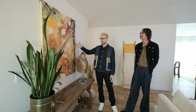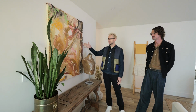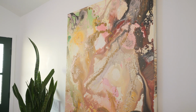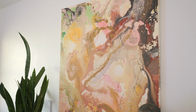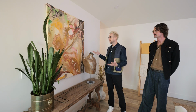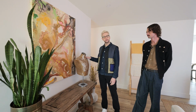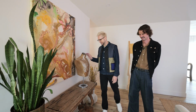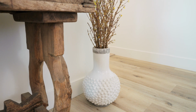This is a painting that a friend of ours, Davis Donahue, made for us. This was her word series, so she wrote the word radiant on the canvas before she started painting, which she felt represented us, and then she used a color palette that she felt would evoke the emotion that we helped to create, and it's one of our special pieces. And this is a bust that we found at an antique store. We just thought that it paints a fun picture. And some branches. We love bringing natural life into our space.